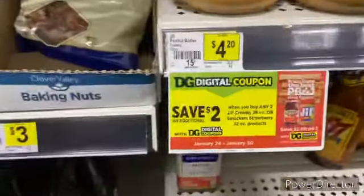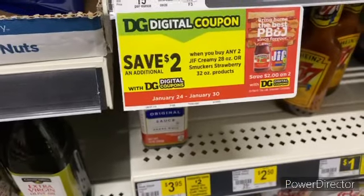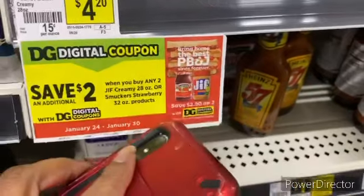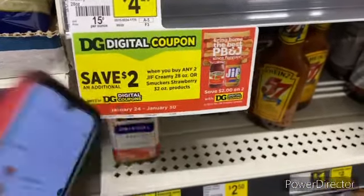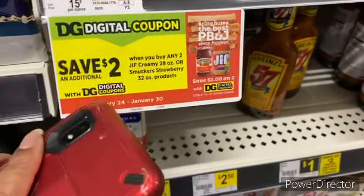What? When you buy two, all the peanut butter too? I mean the jelly too. So you could get the peanut butter or the jelly, and you get $2 off instant. Wait. That's a digital coupon.